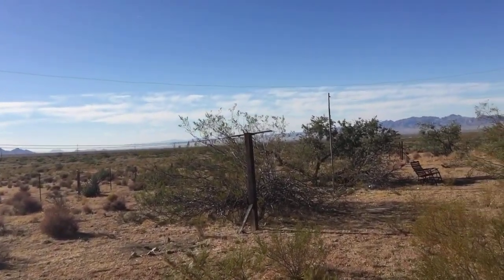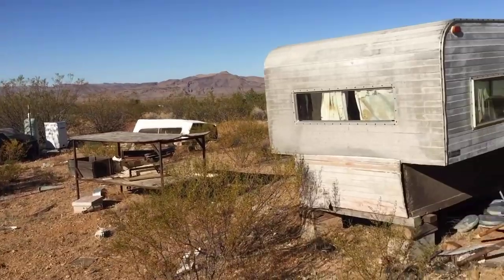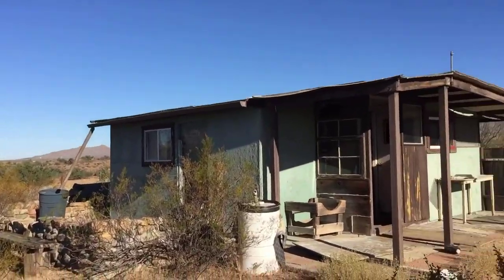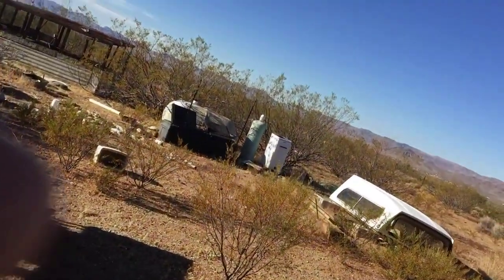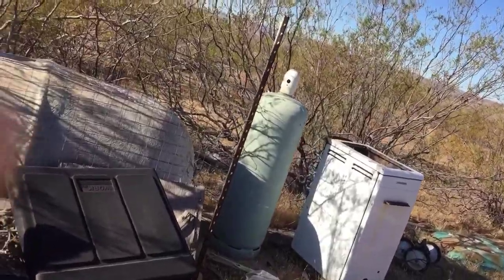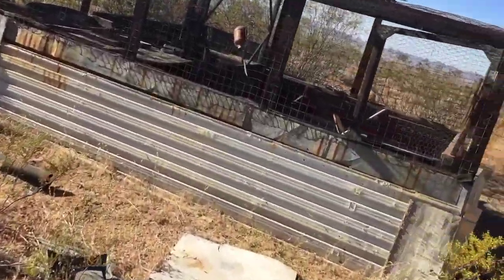Clothesline, bench, propane tanks, barbells, lots of stuff. The neighbor that we know said this guy passed. Oh, it's locked. Well, lots of stuff. Shell. Chicken coop.